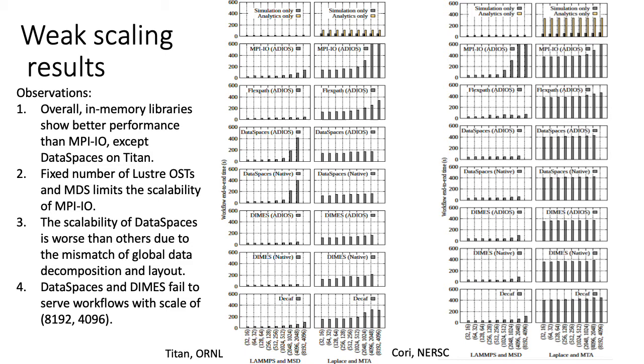In this figure, we can see that overall, the in-memory libraries show better performance than MPI I/O, except DataSpaces on Titan. This is due to the fact that the fixed number of Lustre OSTs and MDS limit the scalability of MPI I/O. Also, we found that the scalability of DataSpaces is worse than the others due to the mismatch of its global data decomposition and layout for the simulation data. And also, DataSpaces and DIMES fail to serve workflows at the scale of 8192 processes.